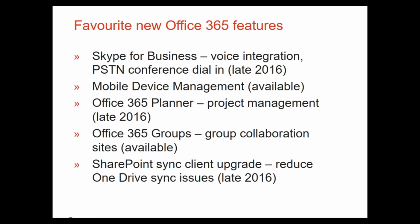Because they're small, they didn't require any sort of complex requirements or lists or libraries or workflows or anything like that. They just need the small area where they can store a few documents to share within a group. So again, have a look at that, have a play with all these things and see how you go.